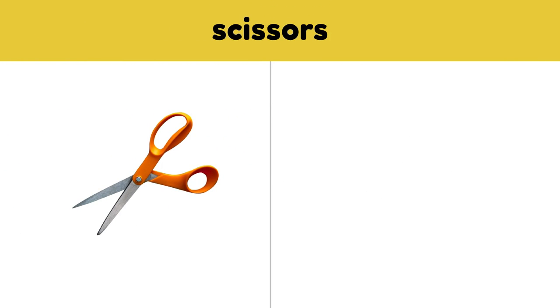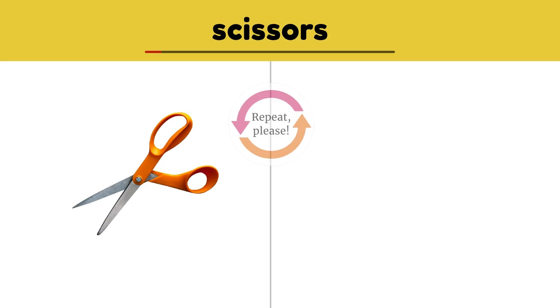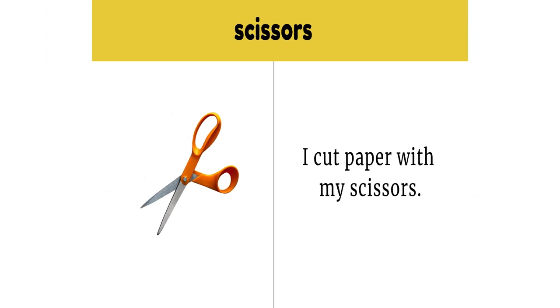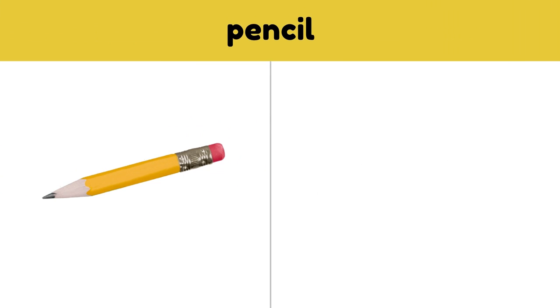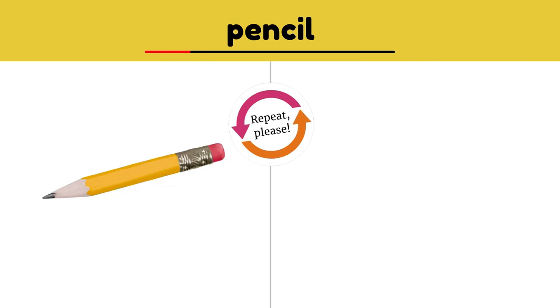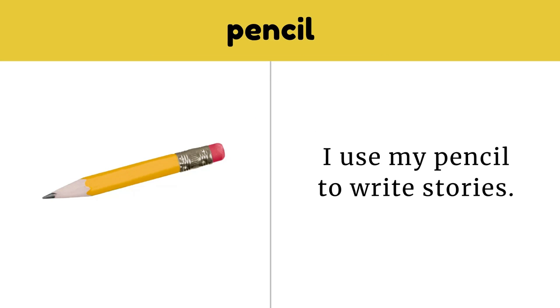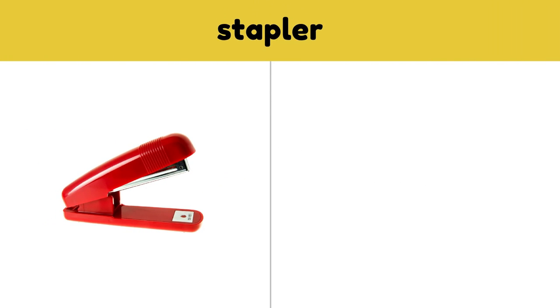Scissors. I cut paper with my scissors. Scissors. Pencil. I use my pencil to write stories. Pencil. Stapler.